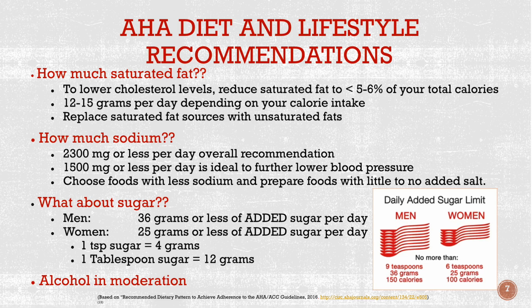Now, the difference between added and natural sugars is when I consume sugars that occur naturally in milk or fruit, I'm also getting a lot of other important nutrients from that food. So when I consume those 12 grams of sugar from milk, I'm also getting 8 grams of protein, about 30% of my calcium needs, some potassium, some riboflavin, and even vitamin D. Now, if I get sugar from a Coca-Cola, that comes from added sugars, high fructose corn syrup, I don't get any important nutrients. That's why the added sugar is what we're limiting.